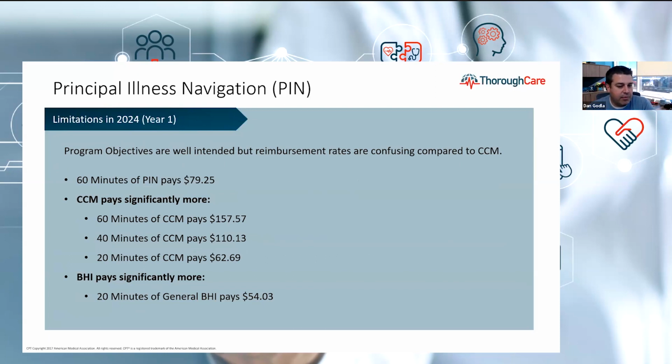Again, as I read through that list, those of you might have thought, well, I do a lot of those education and services and management of the conditions under CCM. And again, CCM pays significantly more. 20 minutes of CCM, $62.69. You can spend 40 minutes and you get $110.13 compared to the $79.25. And then for the behavioral health part, even general BHI, while you get $79 for PIN, you get $54 for 20 minutes of behavioral health, only 20 minutes.